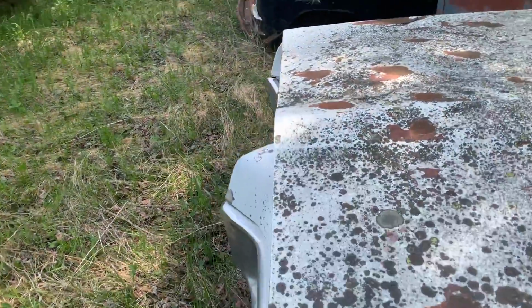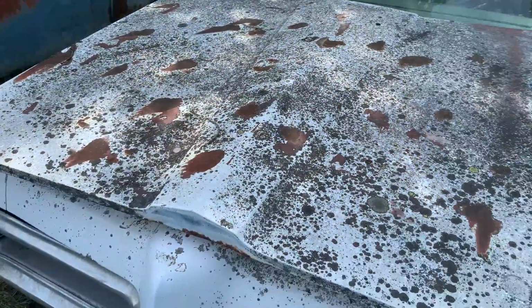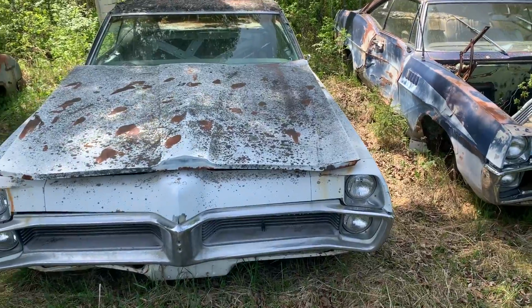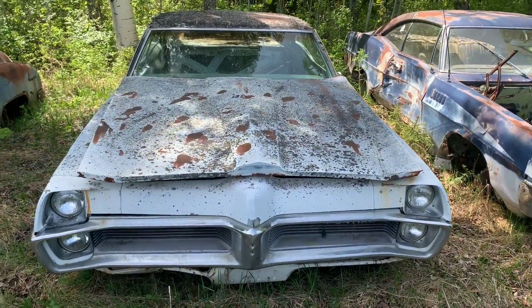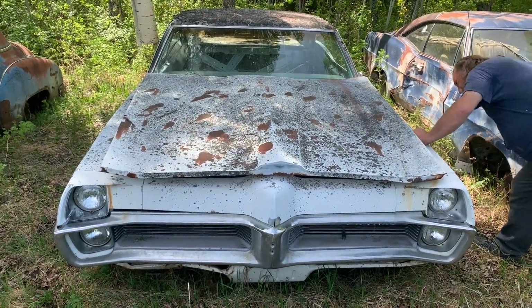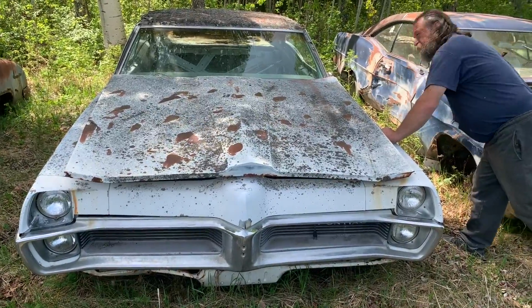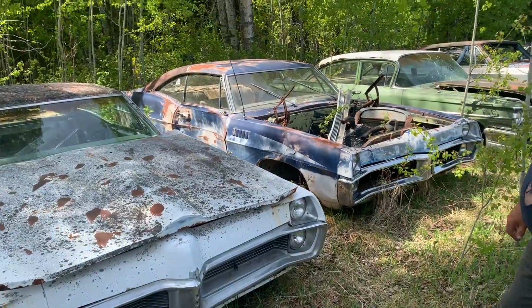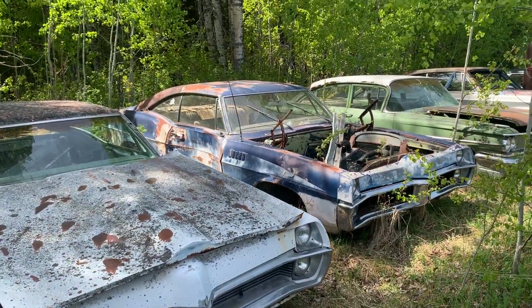What's in it for a drivetrain on a Parisienne like that? Small block in this. Oh, okay. Well, that's easy enough to replace. Like a 350? Probably 327. Oh, 327 or something. Okay. Little grills, they didn't usually have 350s in them. Yeah, that one took a hard hit in the door. That's probably what ended that one's life, I would say.